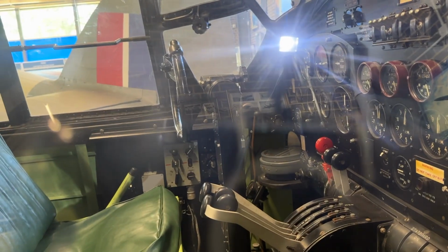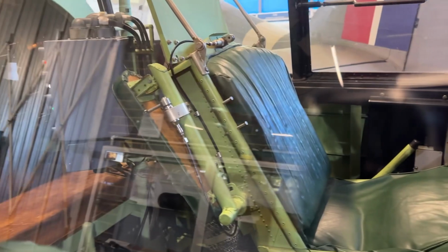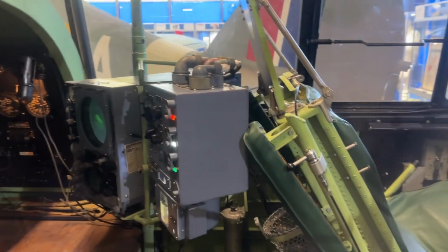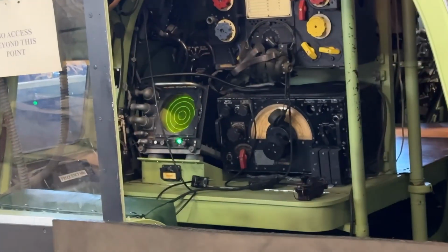So this is the inside of the Lancaster. Can't really film it too well because it's too reflective. But Gary decided not to go on the simulator. Don't know if you can see too much from the beveled window. This is the back view where the radio is.